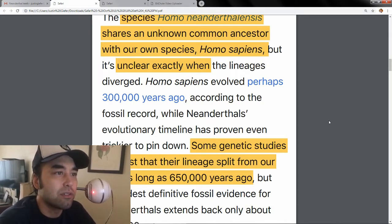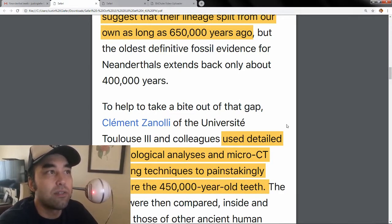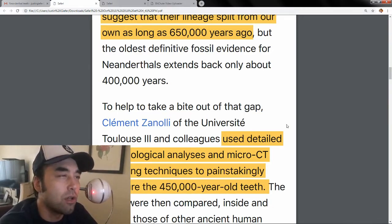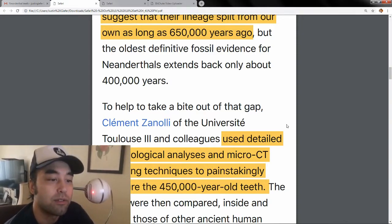And the Neanderthals, some genetic studies suggest that the Neanderthal lineage split as long as 650,000 years ago, even though the oldest fossil evidence for Neanderthals is only about 400,000 years. But then again, with the fossil remains, you can only extrapolate so far. If you find one that's 400,000 years old, well, it was fossilized 400,000 years ago. So who knows how long it was there before then.